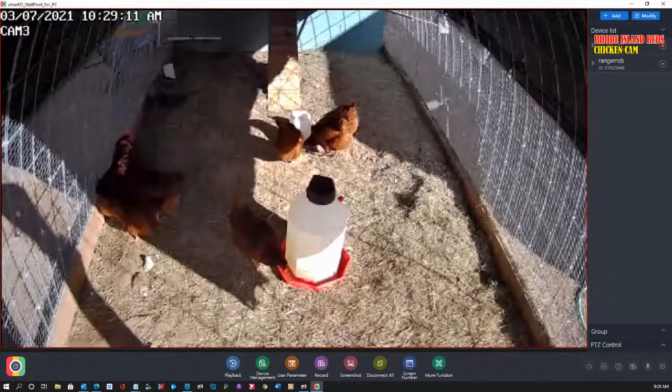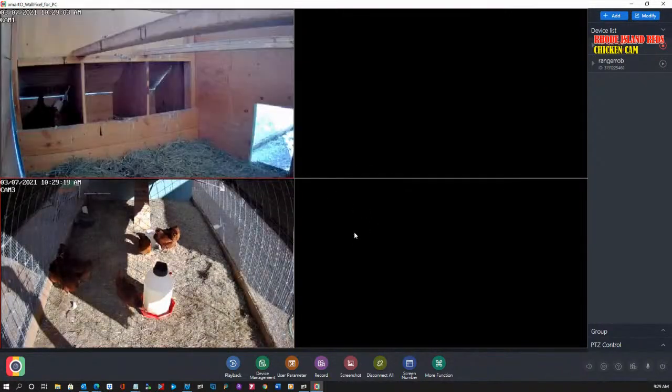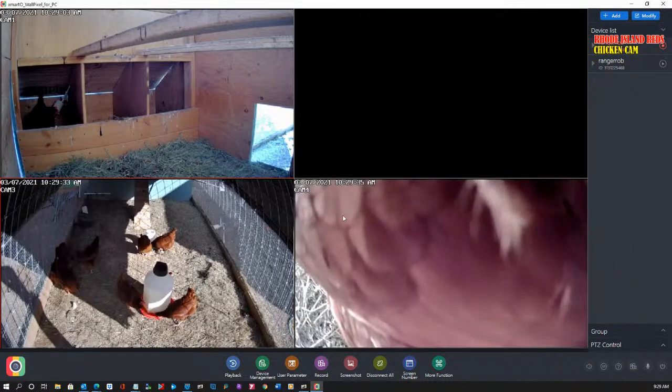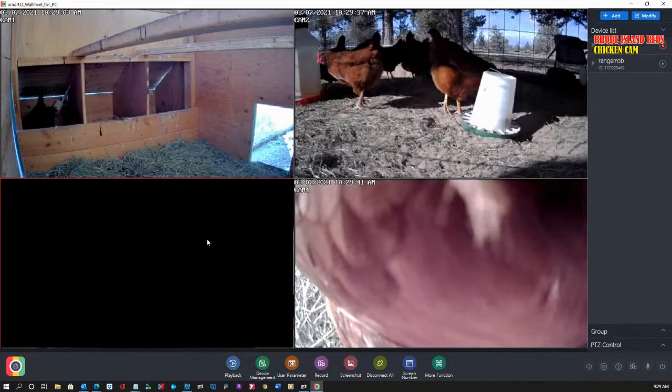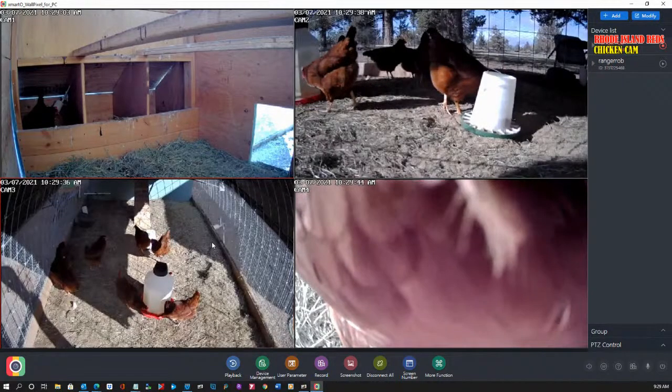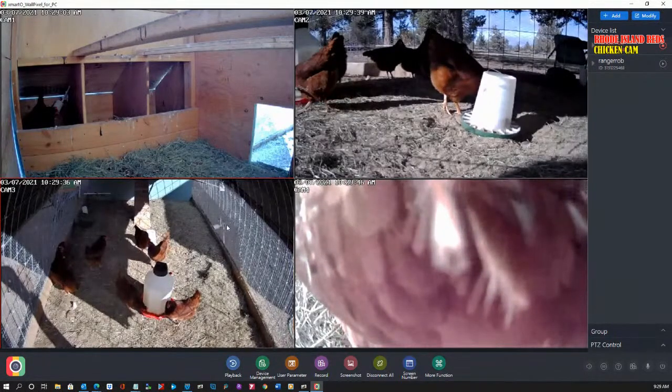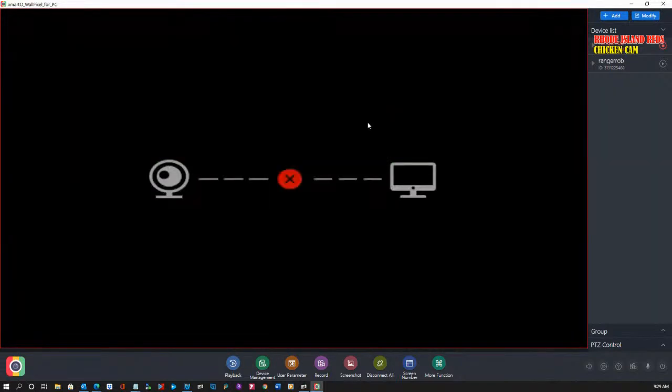Yeah, let's see if we can. Now you have to remember, our chicken coop is quite a ways from our studio here, so we are constantly fighting the video signal. We have ordered more powerful antennas for the router, and so we are constantly trying to improve this, and we are going to be adding more cameras. Let's see what we got going on here. Whoop. Trying to show you guys something here.